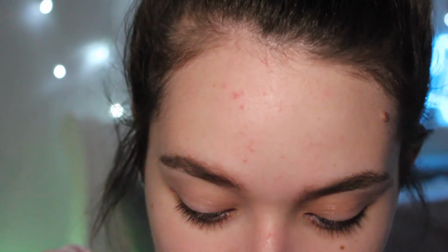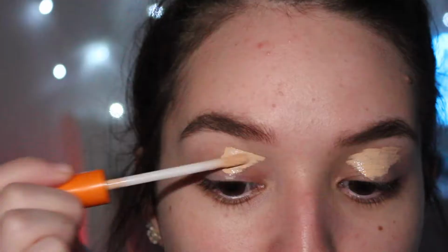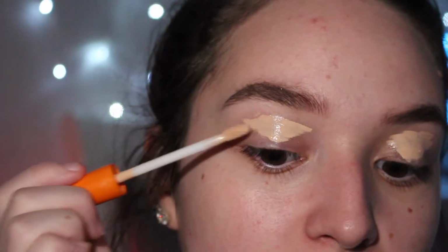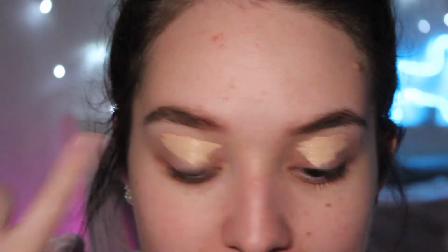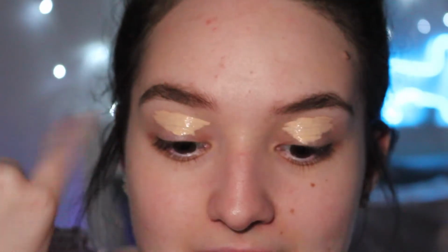Okay, now for my eyeshadow base, I'm just going in with the Rimmel Lasting Radiance Concealer. I'm just going to put that straight on my eyelid. Concealers aren't always the best option for an eyeshadow base, I say as I'm putting concealer all over my eyelids. Your eyelids are quite an oily area, so the oil is gonna break down the makeup you're putting on them. But hey ho, I've already done it.